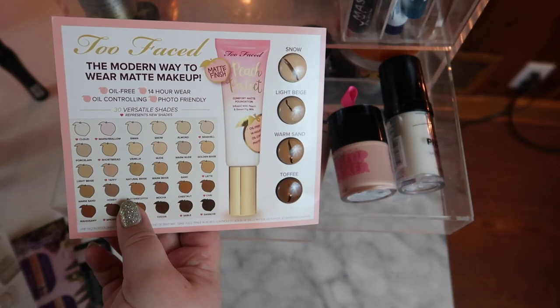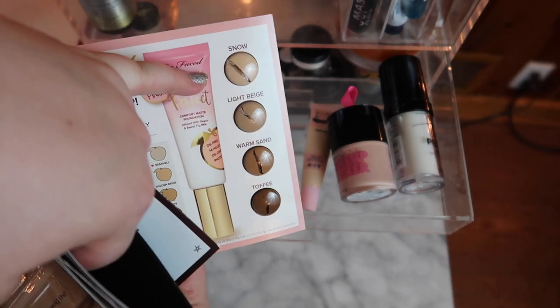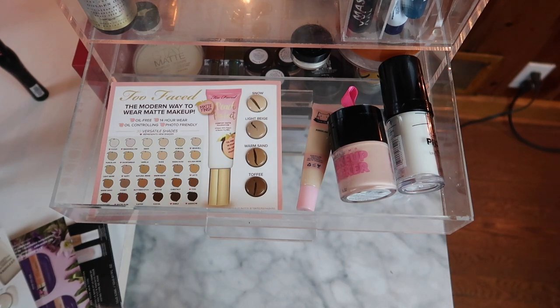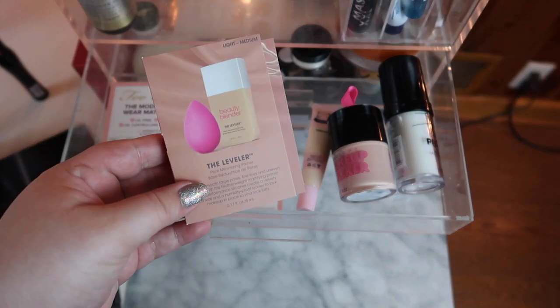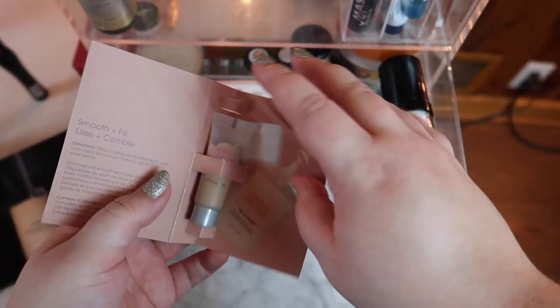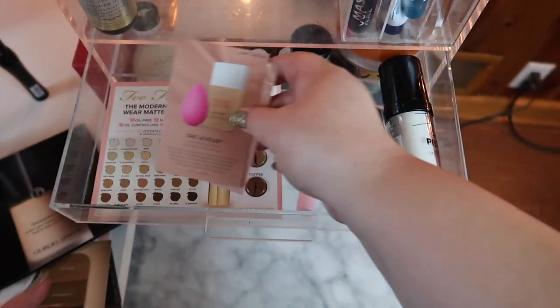I'm gonna use the Peach Perfect samples. I'm not buying from Too Faced anymore, but they do have my shade up here, Snow. I kinda just wanna use that and get it out. And same with this one. They gave me a sample. Ooh, excuse you. They gave me a sample of the Beauty Blender foundation, so I'll just use it up.